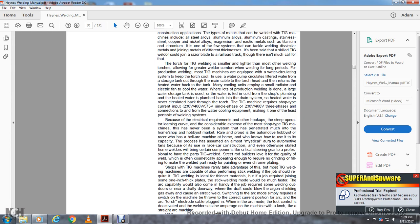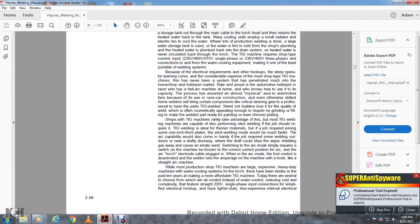The TIG machine requires shop-type current, 230-volt, 460-volt, or 575-volt single-phase, or 230-volt or 460-volt three-phase, and a connection to and from the water cooling equipment, making it one of the least portable welding systems. Because of the electrical requirements and other hookups, the steep learning curve, and the considerable expense for most shops, TIG machines have never penetrated much into the home shop or the hobbyist market. It is rare for an automotive hobbyist or racer to have a heliarc machine at home who knows how to use it.